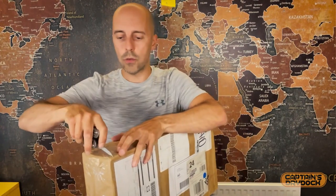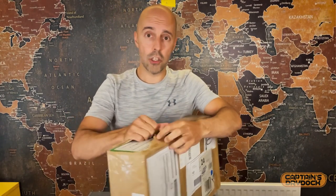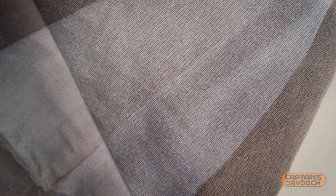Why is it so special? Well, it's special because it is probably the most accurate, and I really do mean this, most accurate tunic from the Star Trek Next Generation franchise. Even more accurate than the one from Anovos. And yes, they are incredibly accurate, but this one uses the exact same materials and uses the right colour dye in its manufacture.